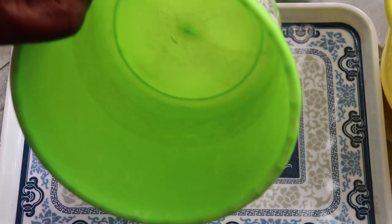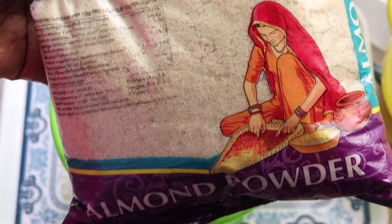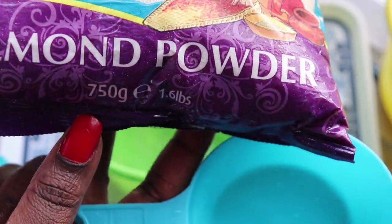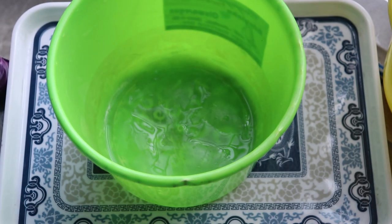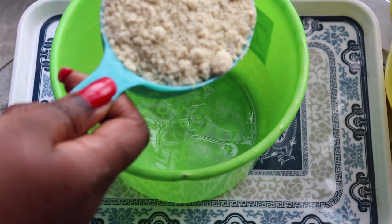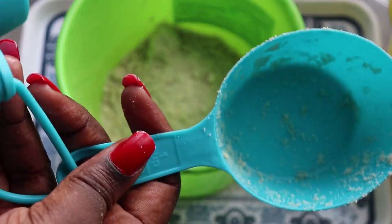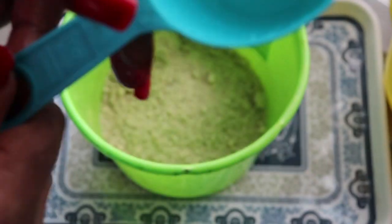So this is where I'm going to be mixing all my ingredients. And I'm going to use this almond flour here. This is one I always use from TRS. This is the 750 gram, and I got this for I think 4,000 naira or 4,500 or so last year. So I'm going to use 1 cup of almond flour, 1.5. So this is 1 cup, and then 1.5 cups.